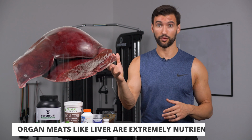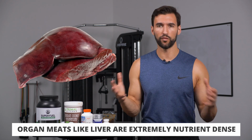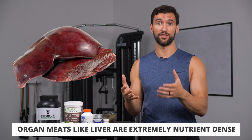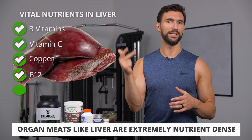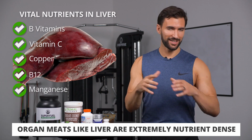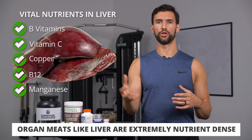So things like liver. I've been actually having some calf liver as a part of my diet because liver is so full of not just the protein and healthy fats, but it has B vitamins, it has vitamin C, it has copper, B12, manganese. It has all these amazing things that our bodies need to heal, and a lot of these organ meats are super nutritive. So liver and onions, if you get that a part of your diet, could help also speed up your healing.